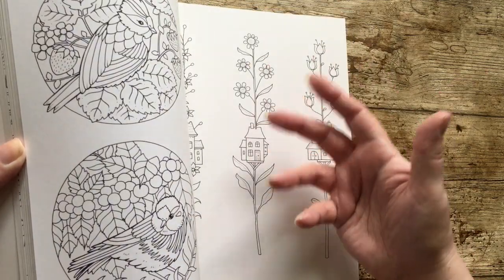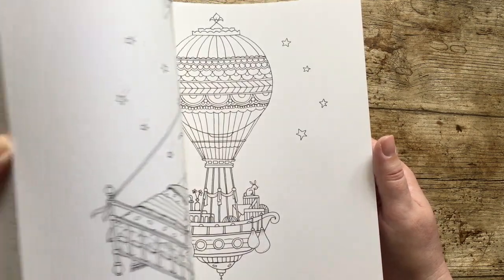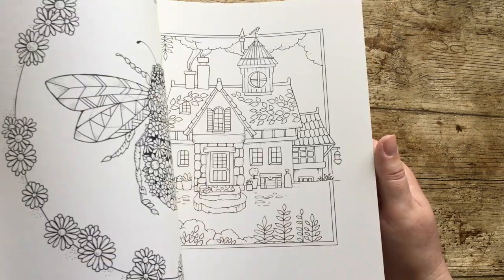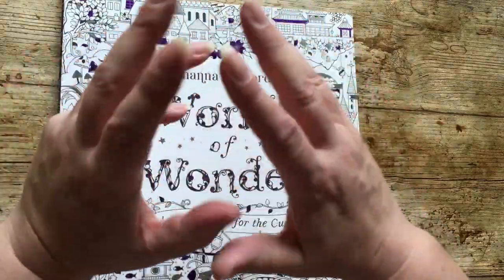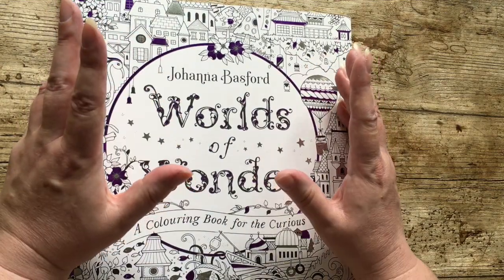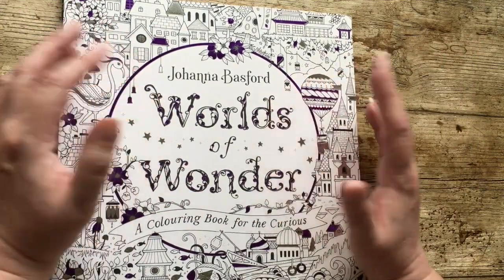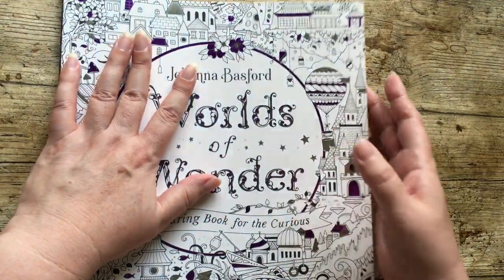I've not gone past that point where I'm like, yeah, I want to stop looking at it and I want to start doing in it, if that makes sense. One day it will happen. I go through phases, and I go through phases with artists. So, you know, obviously I really love all of Johanna's books. She's the artist that basically got me into colouring, seriously anyway. And yeah, there's never a time where I'm not going to enjoy her books, I don't think.